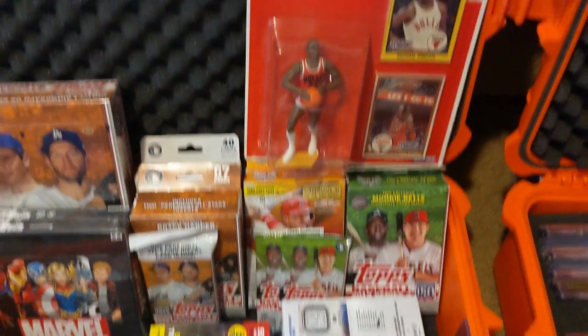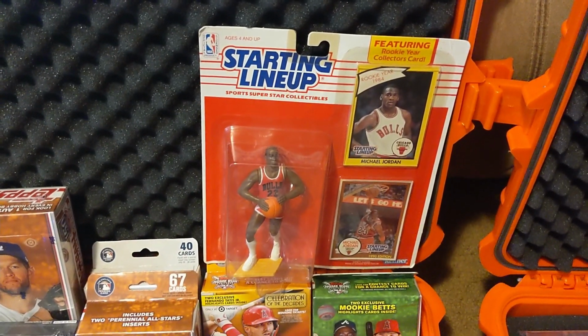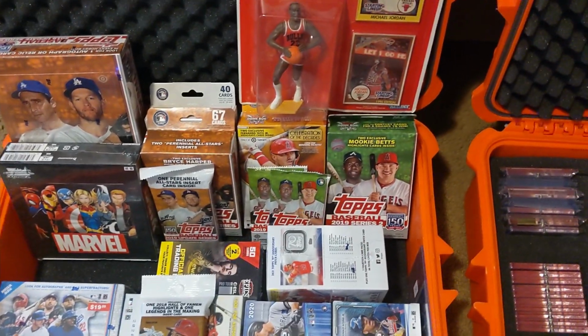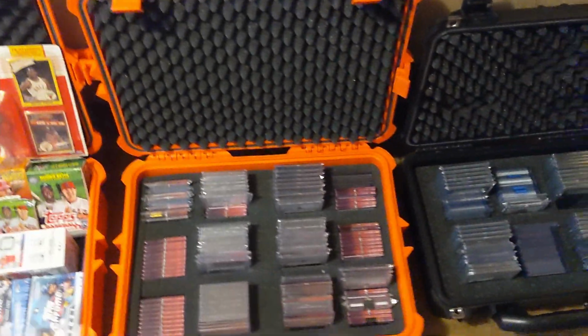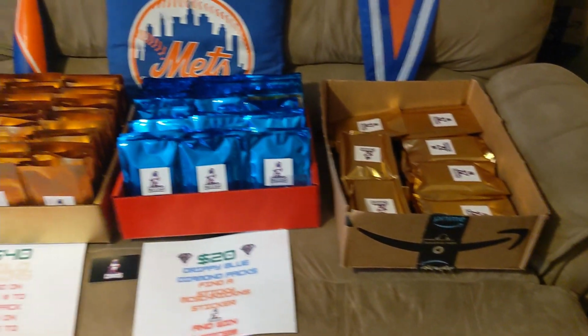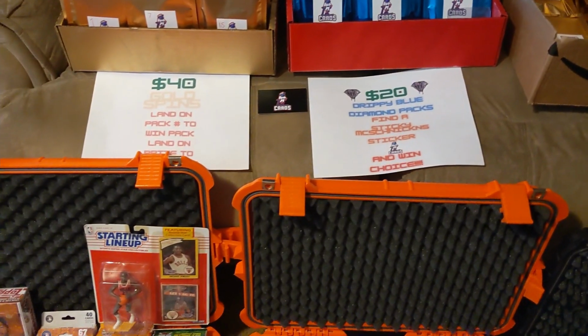And I'm adding some other stuff too. We got a Michael Jordan starting lineup. That's pretty sweet. That's from back in the day. And I've got some other things that I don't have really ready yet, but I'm getting ready. So there'll be quite a few prizes for people to win. And all my single cards. And I know Josh and Mike have done a pretty good job of getting their stuff together.